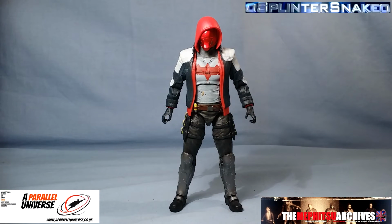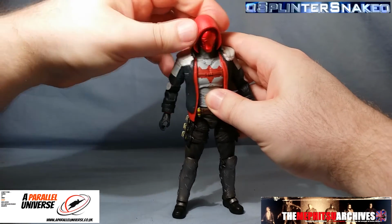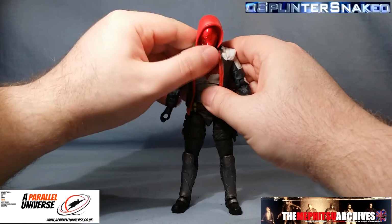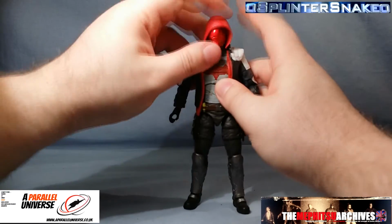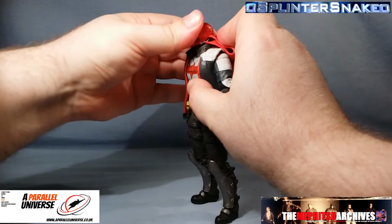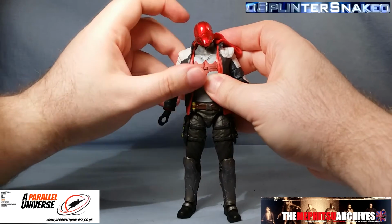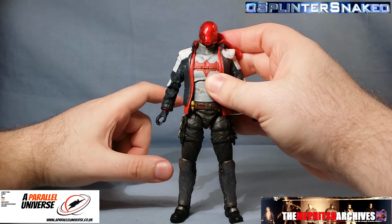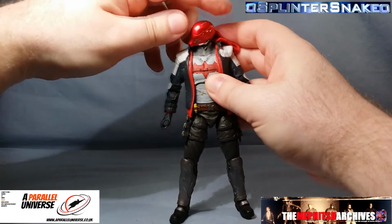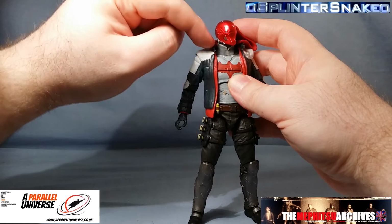Okay, articulation. Now the head, like I said, if you do move it within the hood, it will tear the hood off. So try and move it from the chin if you can. Probably the best bit, as the most part sticking out. But you can go down that much, up that much, pivot from there to there, and you can probably rotate around 360 degrees, but you are a little bit hindered by the collar and by the actual collar of the hood.